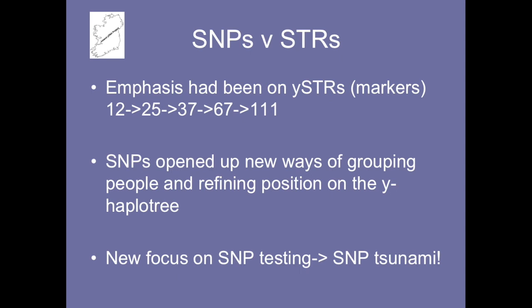But with 67 markers, there are certain values on some of those markers which can point you in the right direction. It can't tell you for sure you'll be positive on a particular SNP. Well, it almost can in some cases, but in a lot of cases it will certainly give you enough information maybe to jump forward to doing not maybe the next SNP that Family Tree DNA recommends, but a couple of jumps forward, and you learn a lot more about your Y-haplogroup, the position of your Y-DNA on the Y-haplogroup.